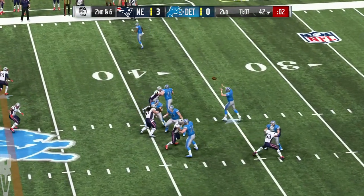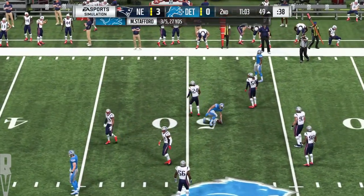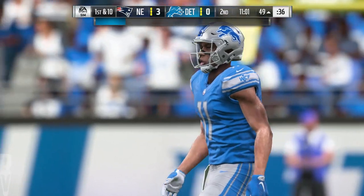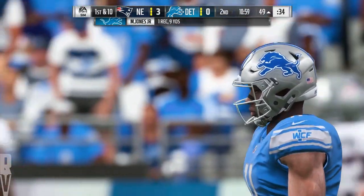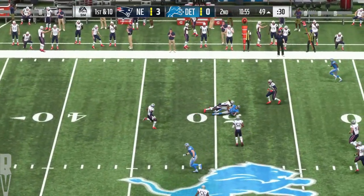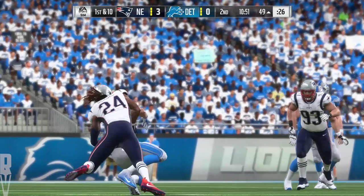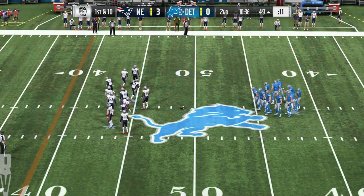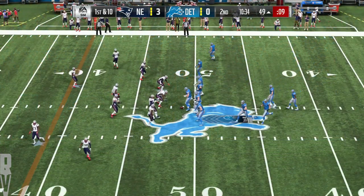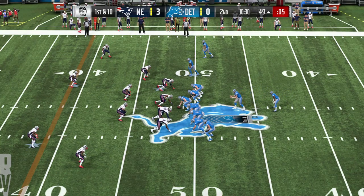Stafford now on second down. Completing it here to Marvin Jones. And he'll get it into enemy territory just across midfield at the 49. Stafford to Jones, enough for a Lion first down. So into Pat's territory now. Here's first and 10 at the 49-yard line.